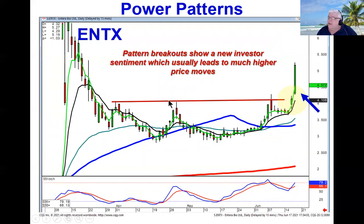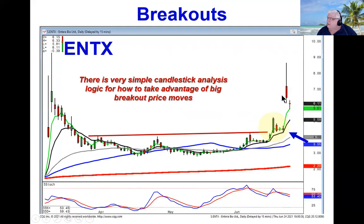We recognized ENTX with this breakout last week. You can see how it broke out through the tops with a fry pan bottom, a bigger fry pan bottom, your little kicker type signal breakout. What do we expect from this? After a couple of days of consolidation, it popped again. This is the type of thing we're going to be doing Saturday.